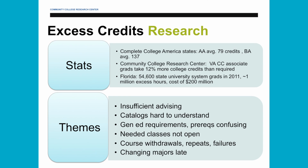I want to talk just briefly about the excess credits because it's a big concern not just to students but to states and policymakers, because if students are taking credits they don't need, those are being paid for by the student and subsidized by the state. And so a lot of policymakers have been interested in this.